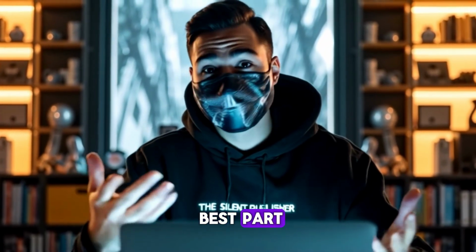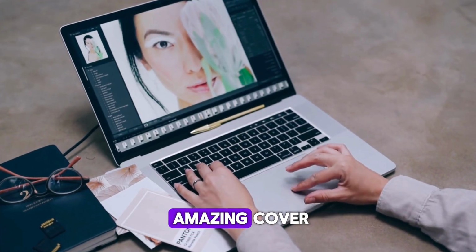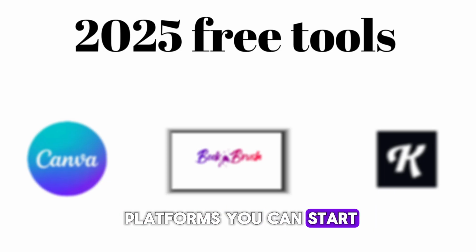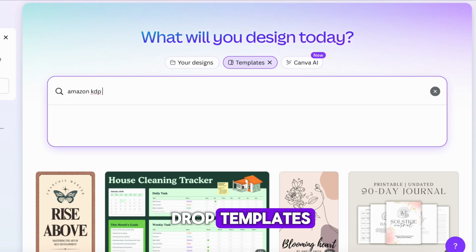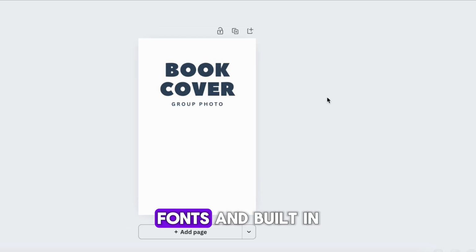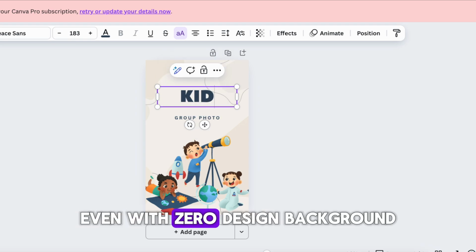Let's talk about the best part. You don't need Photoshop or expensive design software to create an amazing cover. In 2025, free tools are more powerful than ever. Here are the top platforms you can start using today. 1. Canva, free version. Still a fan favorite. Canva offers drag-and-drop templates sized specifically for KDP paperback and ebook dimensions. With thousands of free elements, fonts, and built-in alignment tools, you can craft a polished cover even with 0 design background.